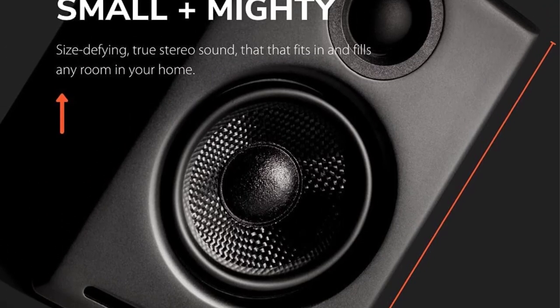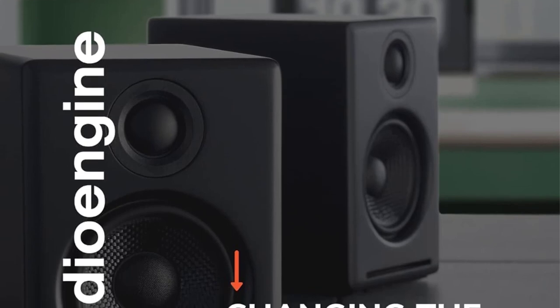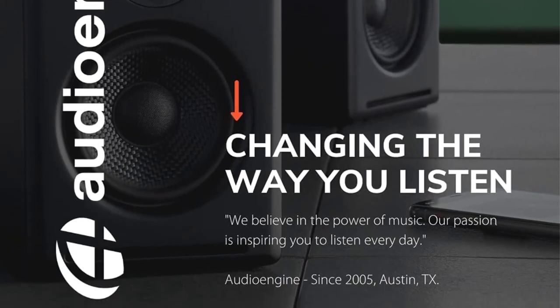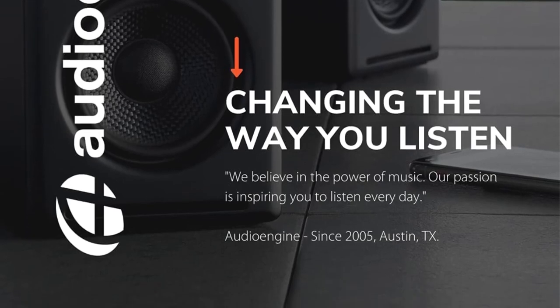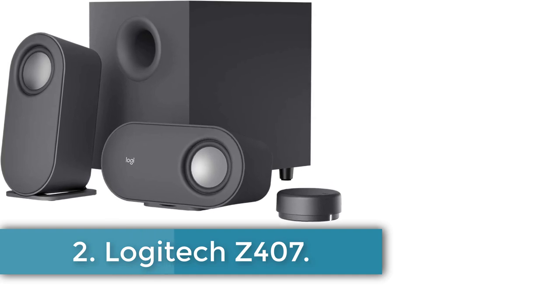The only obvious omission is a remote control, but that won't trouble most people. One issue we did encounter was a major jump in volume when switching between sources, so that's something to watch out for.